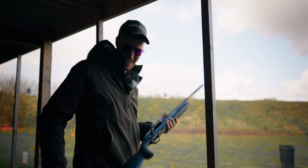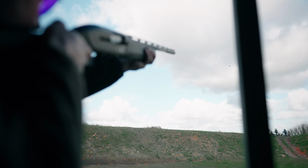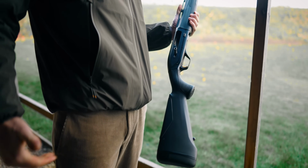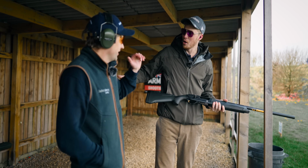£1,000. Like, it's not perhaps my favourite auto, but they are slick. You can't argue it. Why not have an auto, an over and under, and a rifle, and fill your gun cabinet? 10 grand, you got your gun. Oh, I'd buy them both. A lot of beer. That's a lot of beer.